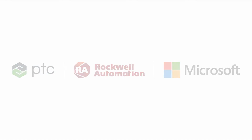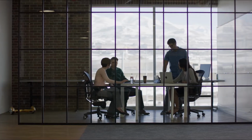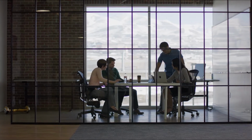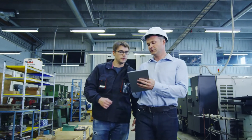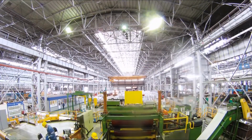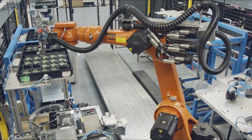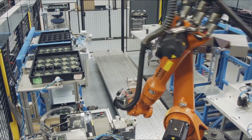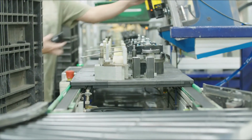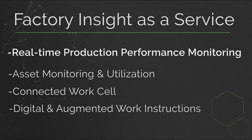To deliver and drive high impact to your enterprise with speed and scale, we've developed the Factory Insights as a Service solution, which unifies data from your enterprise's different OT and IT systems, provides real-time visibility, management, and global scalability, with ready-to-deploy applications supporting foundational use cases. One of our 4 no-regret use cases is real-time production performance monitoring for standardized enterprise visibility.